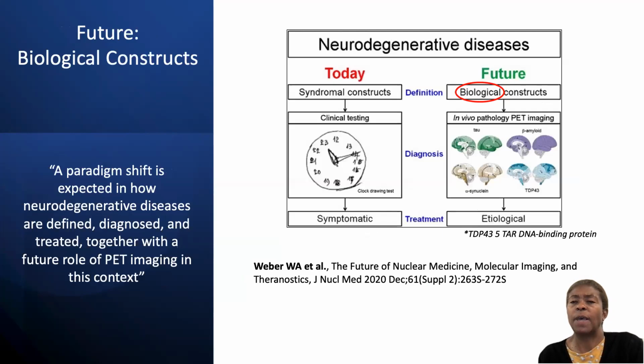In closing, it is expected that there will be a general paradigm shift in how neurodegenerative diseases are diagnosed and treated, with a future role of PET imaging in this context. Rather than syndromal context, there'll be biological constructs. It's expected that new radiopharmaceuticals will emerge to effectively target neuropathology in other diseases, such as alpha-synuclein in Parkinson's disease and dementia with Lewy bodies, and TDP-43 protein in ALS and frontotemporal dementia.